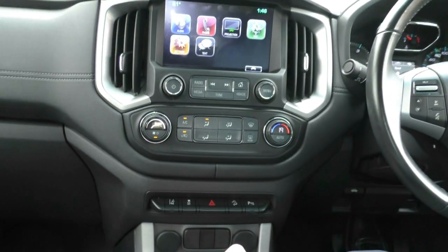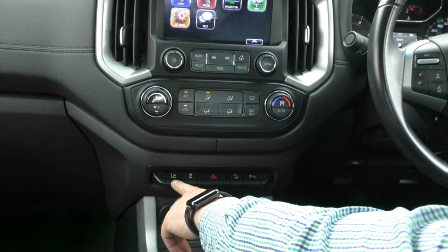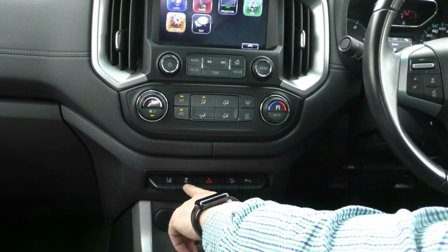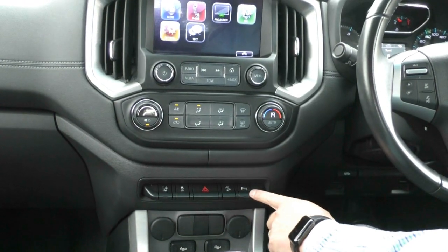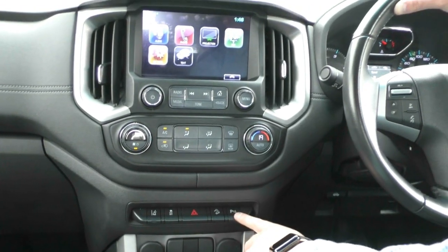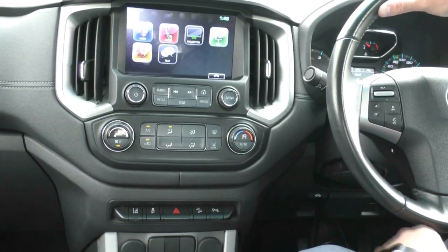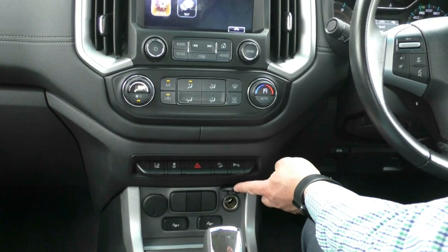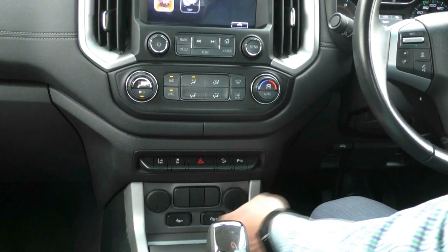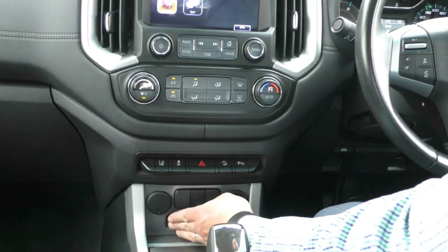Just get the gear stick out of the way. You've got some additional shortcuts here. Lane departure warning, your ESP stability control, hazard lights, downhill descent control, and your rear park assist. So you'd want to turn them off if you do have a trailer hooked up. Stops the beeping getting annoying while you're towing something behind. You've got 2 12-volt power outlets in the bottom of the dash there, as well as your heated seat controls. So you've got level 1 or level 2 depending on how cold it might be.